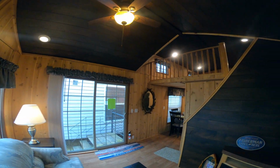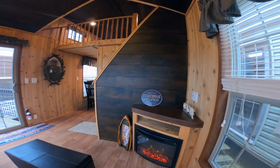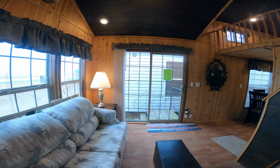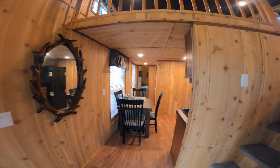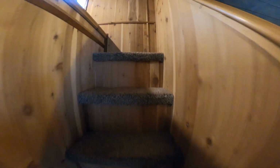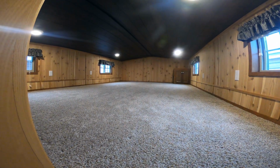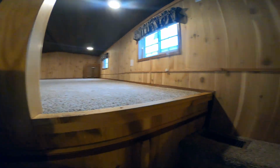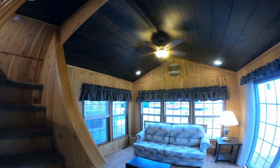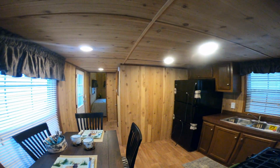Got shiplap on the ceilings. That's a nice touch. Shiplap feature wall. Got a fireplace running. Footstool. Sleeper sofa. Nice loft for sleeping area. Little staircase leading up to it. And got a loft covering about roughly one half of the trailer. The middle half, if that makes any sense to you. In other words, in the front here, you've got a tall ceiling, and the loft does not extend over the master bedroom.